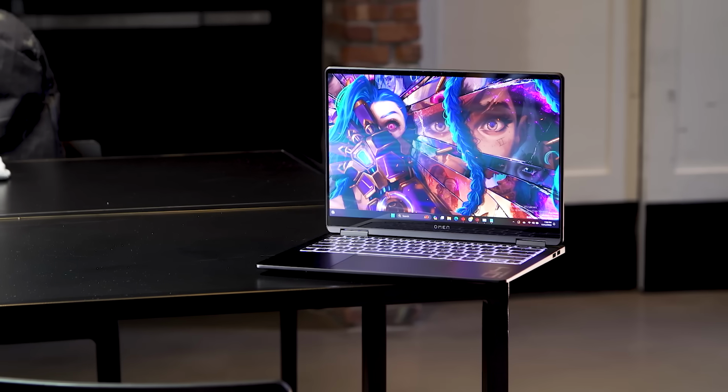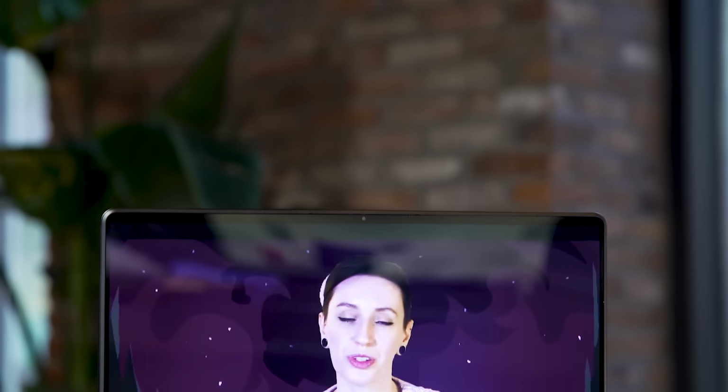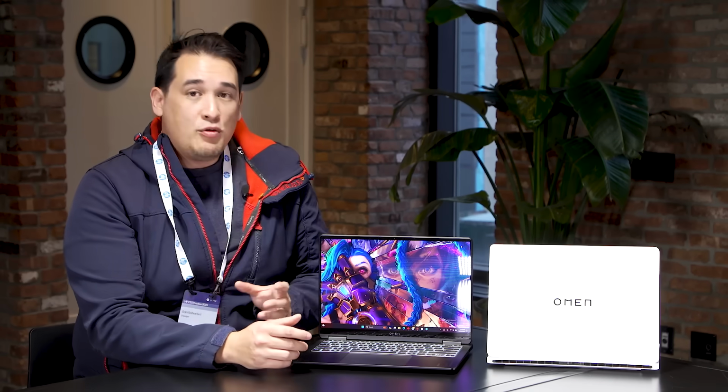Now, that said, even though it is a 14-inch system, you're still looking at some pretty solid specs. We're talking a 14-inch 2.8K OLED display with 120 Hz refresh rate and full VRR support. You're also going to get new 14th gen Intel Meteor Lake chips, either Ultra 7 or Ultra 9 chips, with up to 32 gigs of RAM and 2 terabytes of storage.